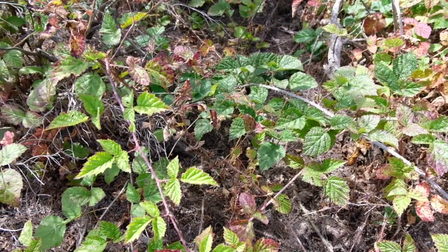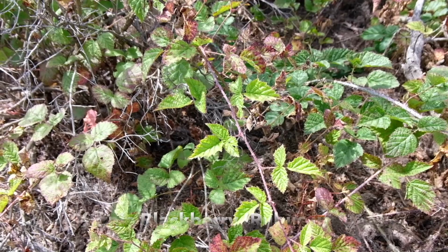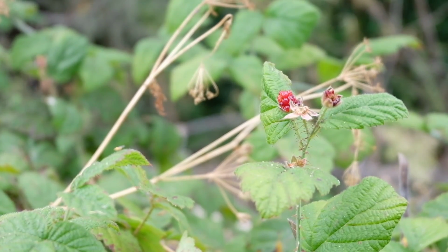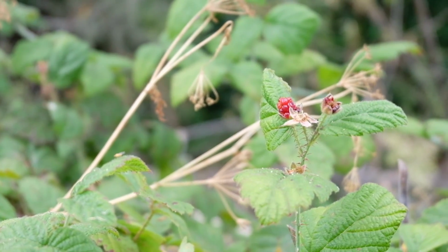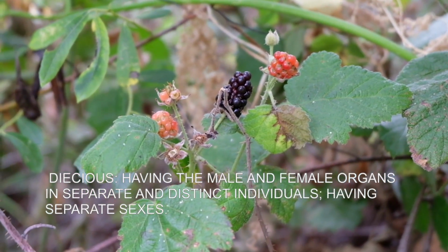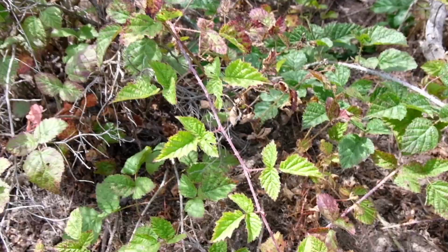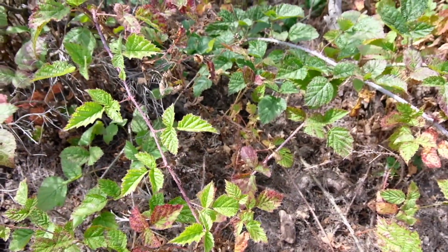So this is the California Blackberry, Rubus ursinus. This is a really great plant, super tasty fruit. Only the female plants bear fruit, which makes them dioecious. They are perennial vine-bearing bushes in the Rosaceae family. They grow across California in many different habitat types.